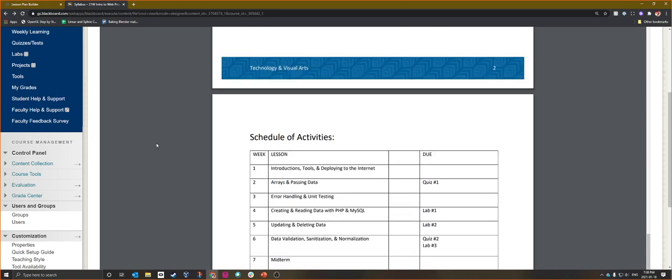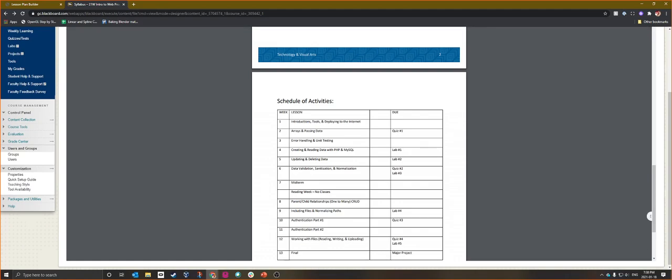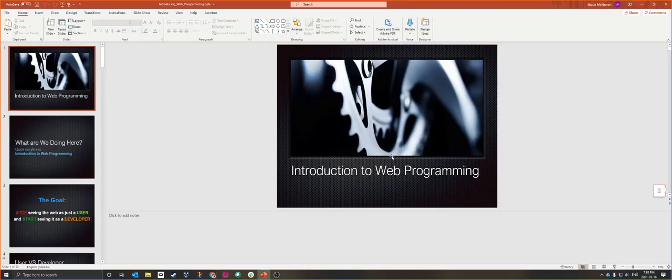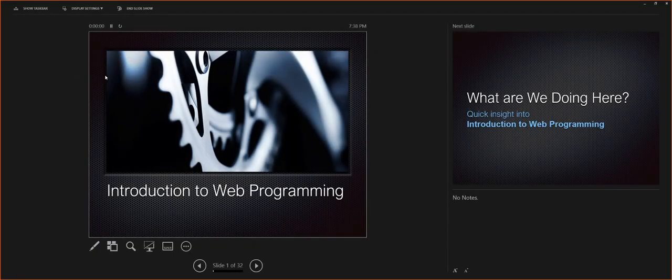Cool. All right, I'm going to drop the screen downsized a little bit, and we are going to talk about what is web programming a little bit. So we're going to introduce web programming. I wonder if it's easier to do the thing first. Yes, it is. All right. There we go. Let me just, from the beginning.